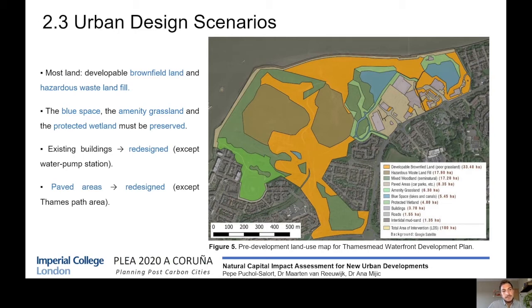So as you can see here, most of the land is developable brownfield land and has outdoors waste landfill. And there are also other type of lands like blue space and amenity grassland or wetland that are protected and must be preserved. Some of the existing buildings and paved areas will be obviously redesigned.